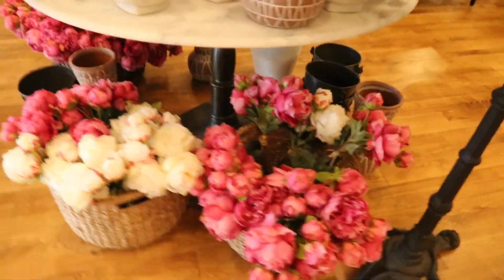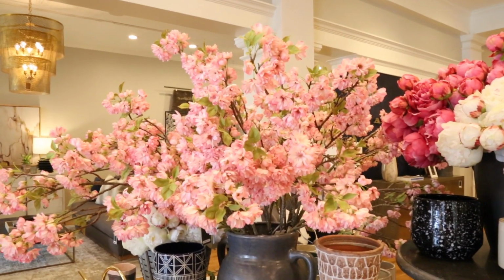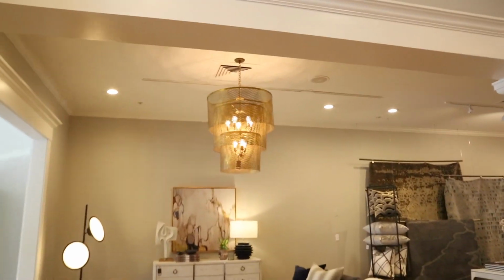Peonies, cherry blossoms. Oh, look at this light. Oh, so good.